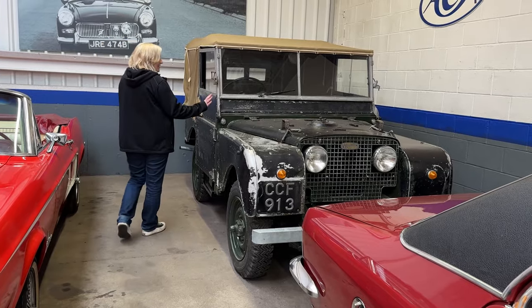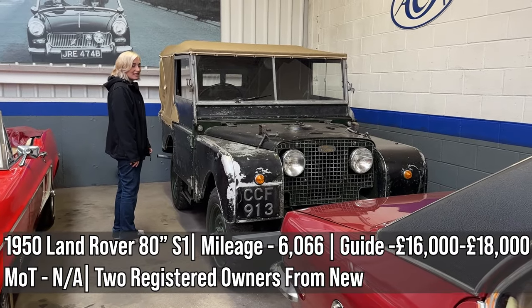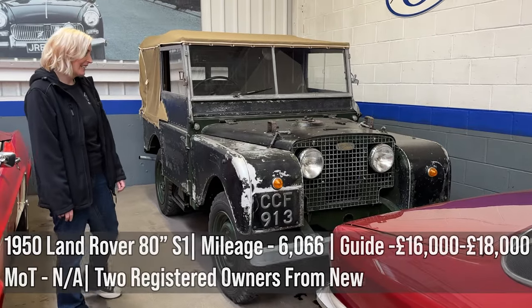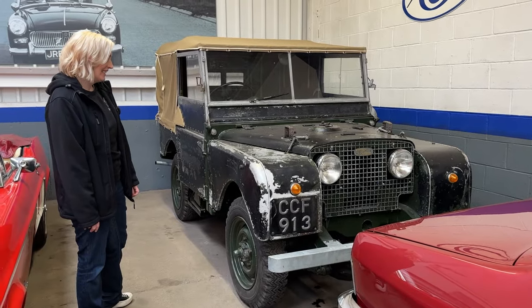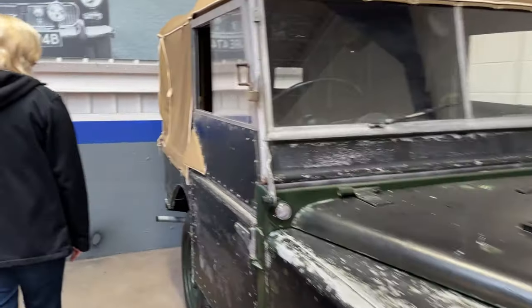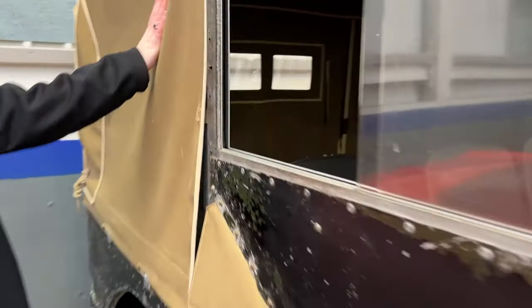So Land Rover, this is your cup of tea, really, isn't it? I love an early series Land Rover. I think they're a great utility vehicle, so basic. They've achieved so much. I don't think I'd want to drive one every day. This looks in good condition, this canvas roof, doesn't it? Yeah, that looks new, or fairly new.